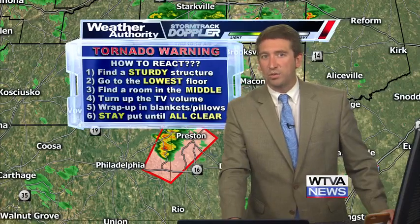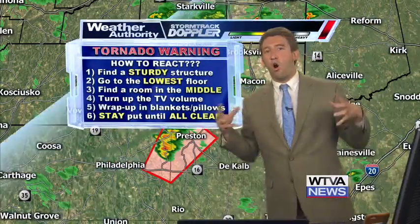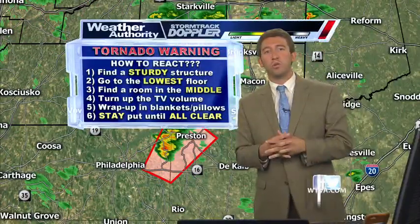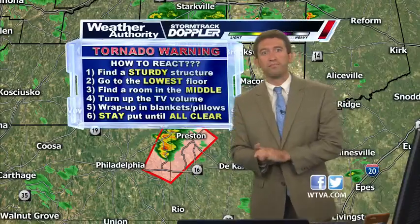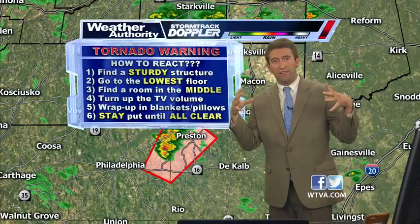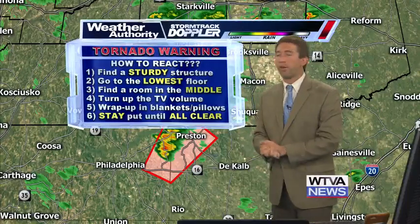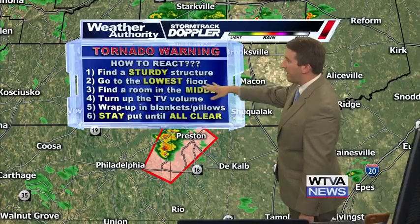So how do you react to a tornado warning? A tornado warning is when you take action. You find a sturdy structure, a home. You don't want to go into a mobile home. If you live in a mobile home, try to find a sturdier structure. Go to the lowest floor. If you have a storm shelter underground, that would be perfect. I know that area probably has a few of them there, but also you can find a room in the middle of your home.